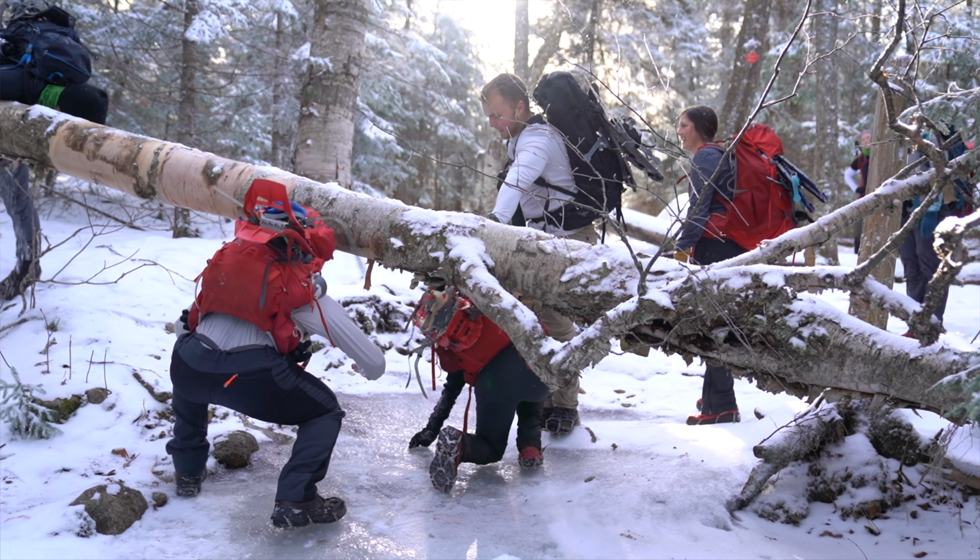Next up, we have our microspikes. These are perfect when you have a little bit of ice on the trail and traction is tough. They slip right over any size boot. We have plenty of sizes, so don't worry about that. And these are must-have. And look at that packing size. Beautiful.